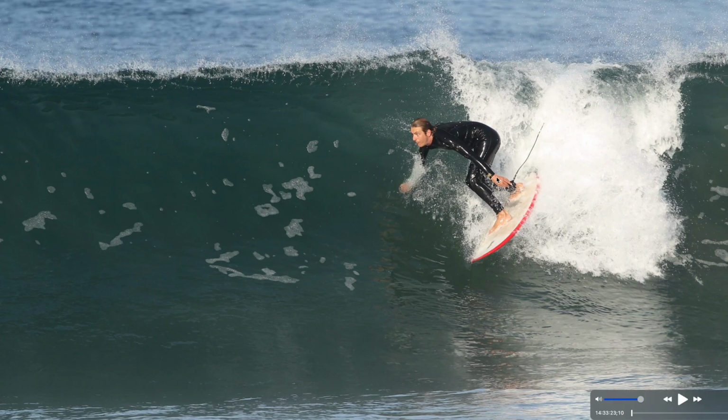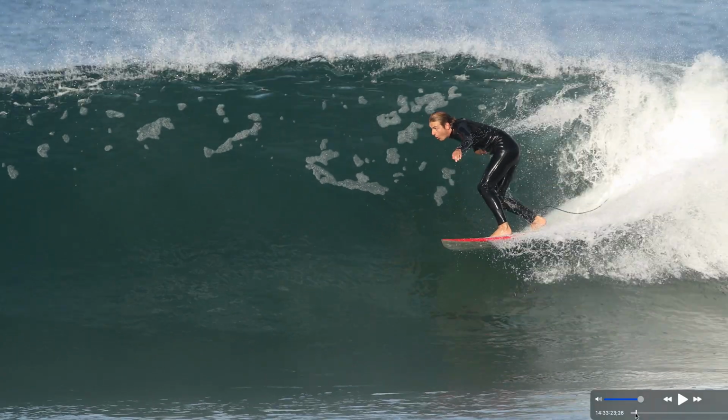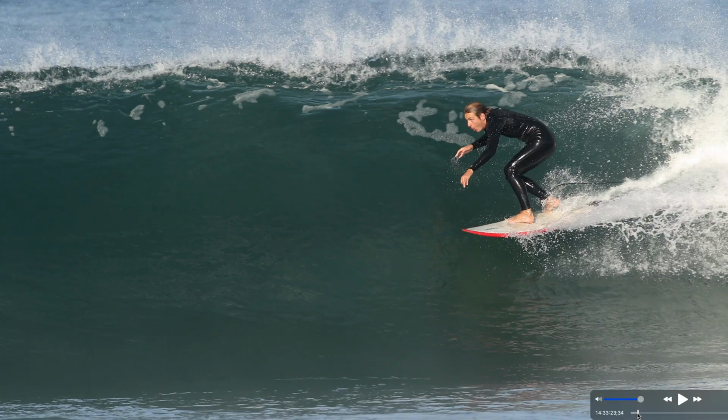Well, number one, he's dropping in sideways. He's not coming in to try to bottom turn into this super fast kind of closing out barrel. So as he comes in, he's automatically lifting up, right, to go as high as he can because he knows he's going to need to come down. Use the speed of the actual wave to get him through this.